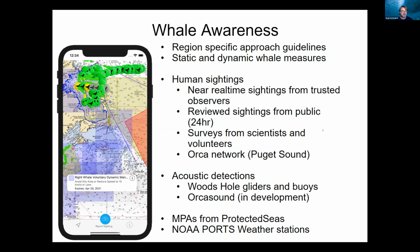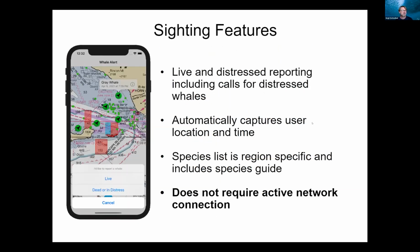Whale Alert also includes basic marine protected areas and marine sanctuaries for the US and Canada, as well as real-time weather from the NOAA ports system. In terms of the human sighting within the app, it supports both live and distressed whale reporting, and automatically captures user location and time, which was a big plus over phone calls. The species list is location specific, so it lets the user pick from a curated list of species most likely to be near them. Because this was always intended to be a boater application, it doesn't require a network connection. If you are disconnected, sightings stay on the device until you reconnect and automatically sync with our cloud.